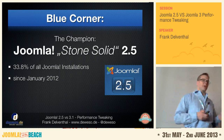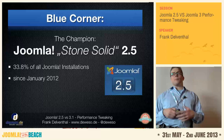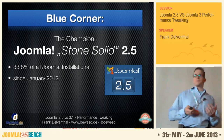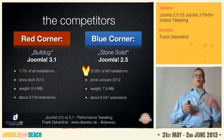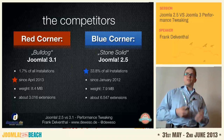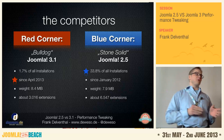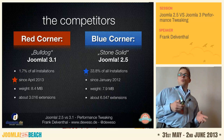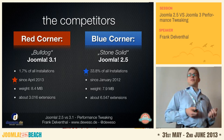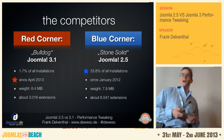So let's compare both competitors next to each other. If it goes for more installations, the point goes to the reigning champion. But because new fighters always tend to be a little bit more aggressive, do more for the training, we might expect a small edge coming from Joomla 3.1. So with the weight, we skip that, but the clear point within just the sheer number of extensions has to go to the champion, Joomla Stone Solid 2.5.